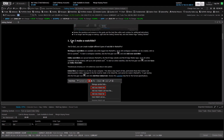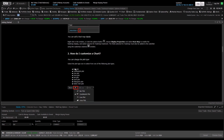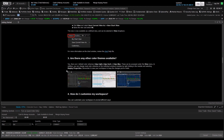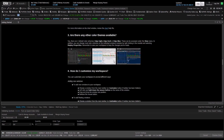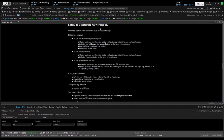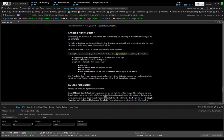So here you can set up your watch list. It kind of gives you step by step on how to set it up. And then how do I customize a chart? It shows you how to customize charts by either candlesticks, you can do line plots, area plots, and so on. Are there any other color themes available? Looks like if you don't like the darker theme, you can go with a white theme or a blue theme. How do I customize my workspace? It kind of gives you ideas on how to customize your workspace.